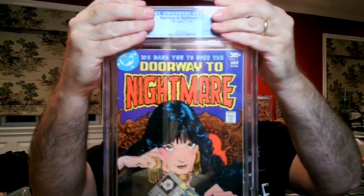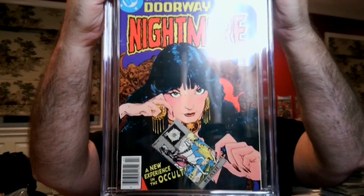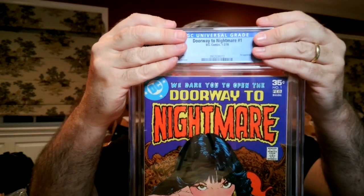So, there are books, I don't know where they are. I thought all the rest of the books I had coming back were in another Doorway to Nightmare. And I see an even bigger spine stress line there. I guess I picked up a few. I picked up a couple of these on eBay at the time. 8.0. Okay. It's interesting because I don't know where they are.